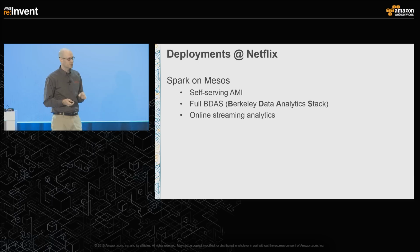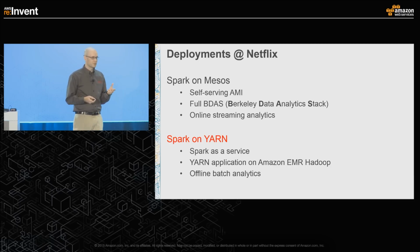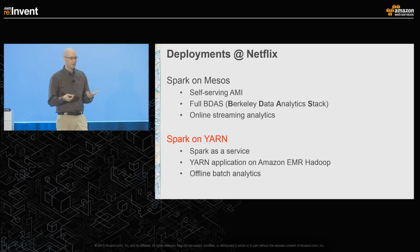However, in our case, we're actually deploying a little bit differently. And the reason that we do that is because we're more focused on the batch side of things, doing large-scale processing where you're not as concerned about the SLA, but you want the scale. And our focus there is also on resource utilization, making sure that we're actually getting good throughput and we're harnessing all the power of the cluster all the time. So this means that we can actually do some interesting things by running it on top of Yarn.